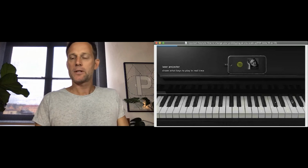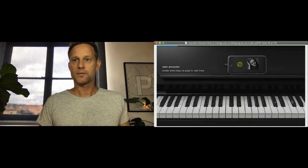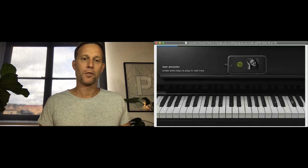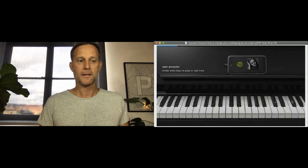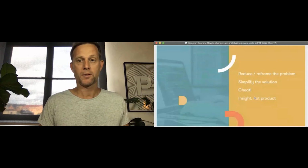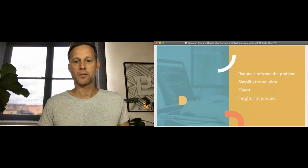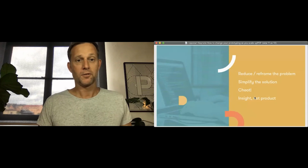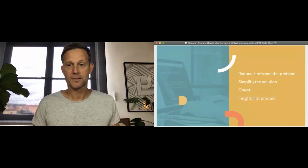Okay, cool. So then just a brief recap. This is very short, 15 minutes, trying to squeeze in a lot of information. If you should remember one thing from this presentation, it is as you become a scale-up, you will have to fight to stay quick in your prototyping. And once you have secured that, go for these four pillars of reducing and reframing the problem, simplifying the solution, cheat in your execution, and go for the insights and not for the products.